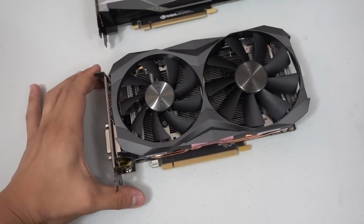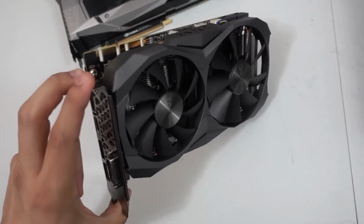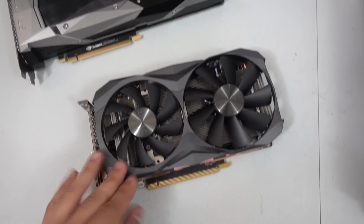First off, the shroud. The shroud looks pretty nice. It's color neutral. It's kind of got this gunmetal gray, and for being fully plastic, it's actually pretty sturdy.